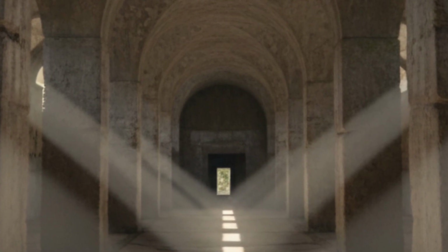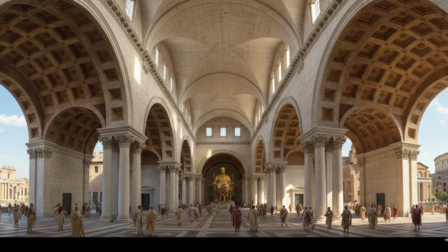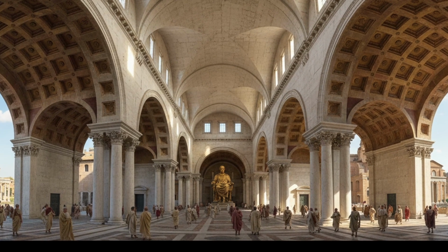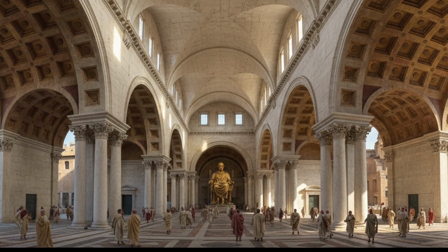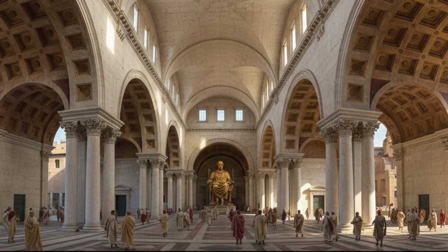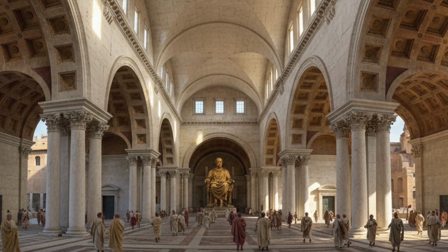and religious needs. Constructed between AD 308 and AD 312, the Basilica of Maxentius, or Basilica Nova, was the largest building in the Roman Forum and represents the culmination of Roman concrete vaulting technology.